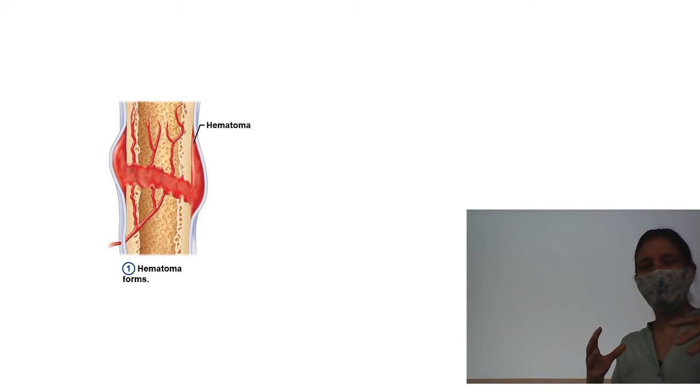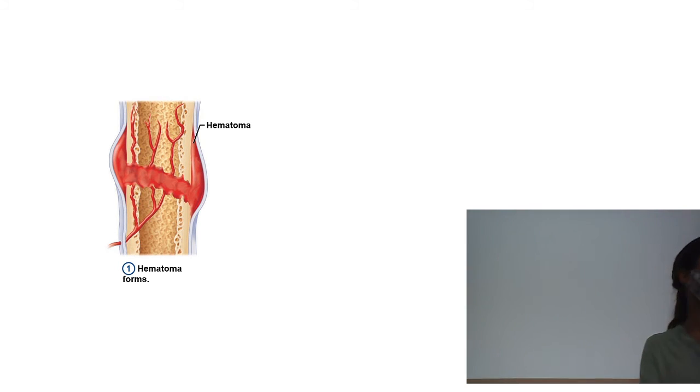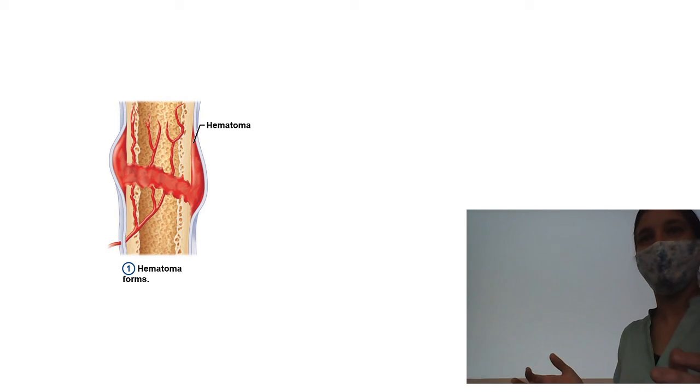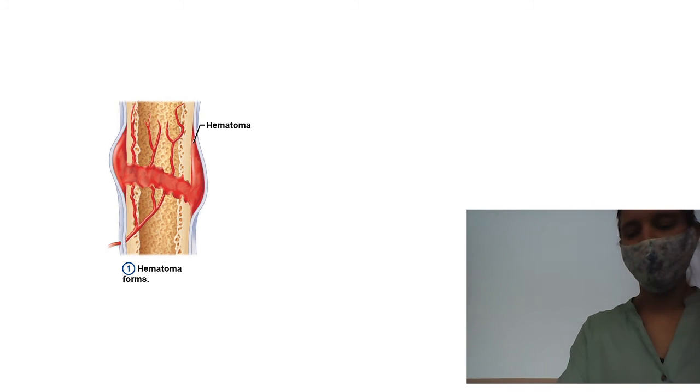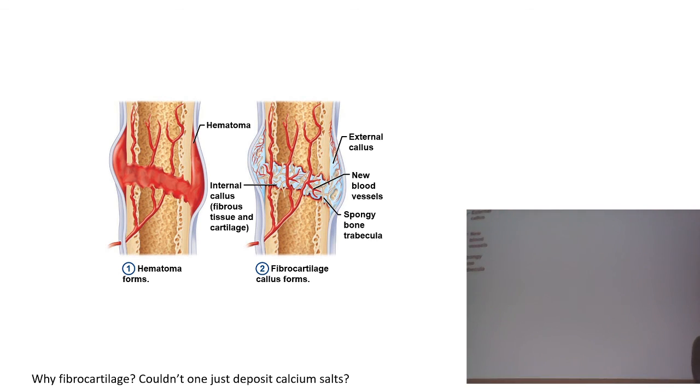Anybody have a guess what this heme part means? Blood, right? Okay, so hematoma, we've got this blood going through here, right? Blood's really helpful if you're trying to grow stuff back. It's got nutrients, it's got oxygen, it's got all sorts of immune system cells that will happily help out, right? Then, after this hematoma, a bunch of fibrocartilage gets laid down.